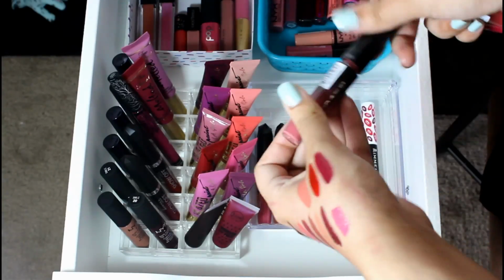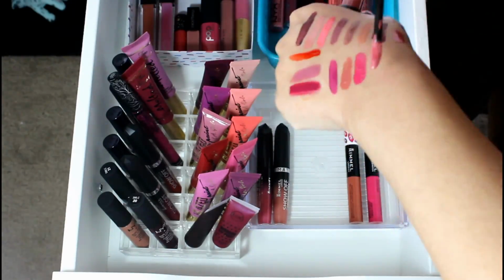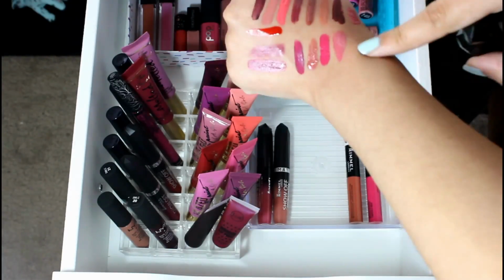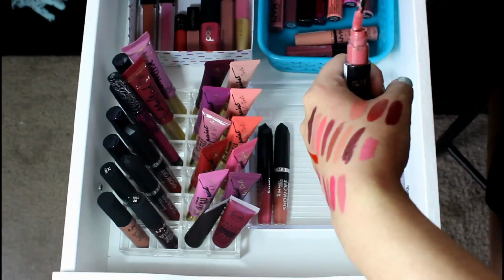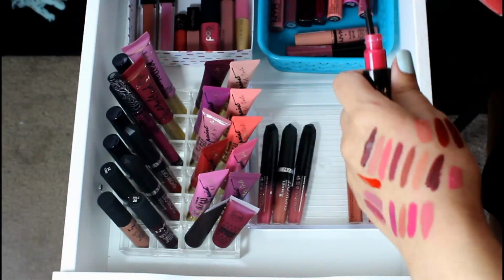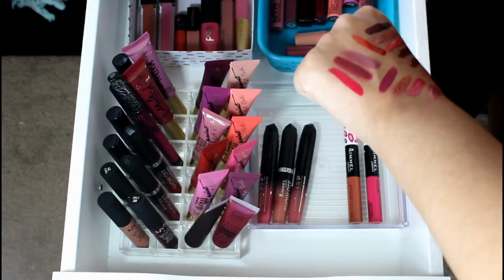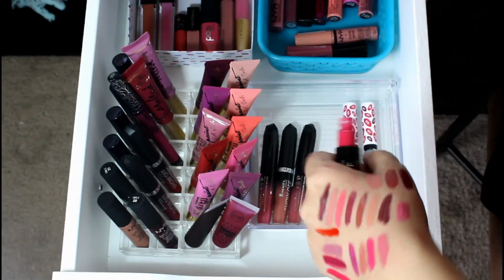This one is Celestial. I love this shade. I think I raved about it so often last year when they first came out. It's just beautiful. Beautiful everyday color right there. So I'm keeping this for sure. Apocalyptic is a beautiful hot pink. Maybe a more red toned pink. There it goes right there. Absolutely gorgeous. Totally keeping this one.